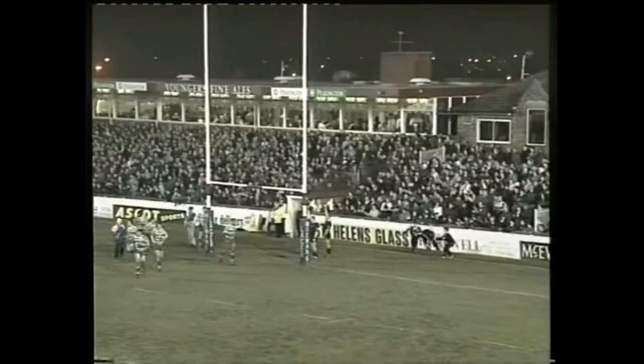48-0. Bobby Golding looking to tag this one on. Been unsuccessful in this second half. From a different side of the field. Better angle for a right-footed kicker, is it? And he gets it this time. That brings the 50 up.